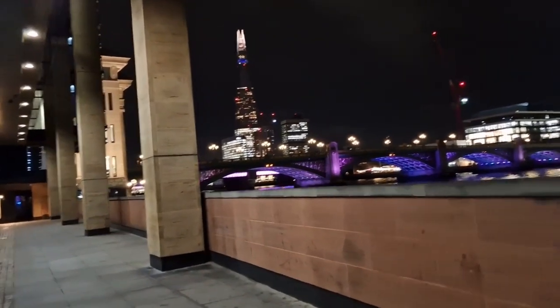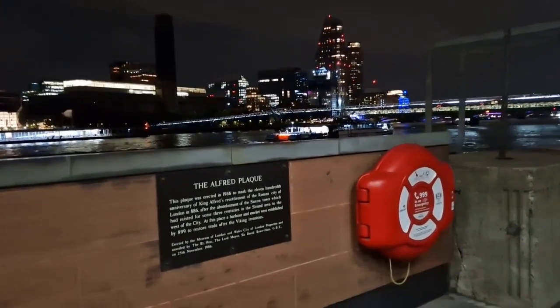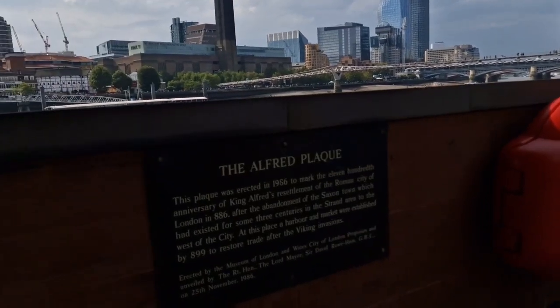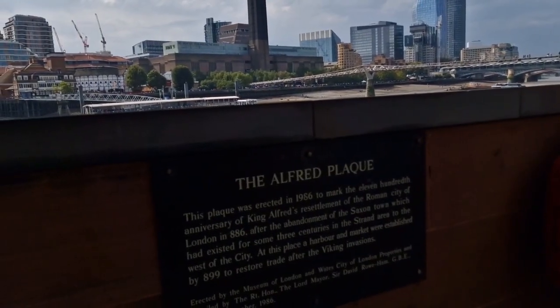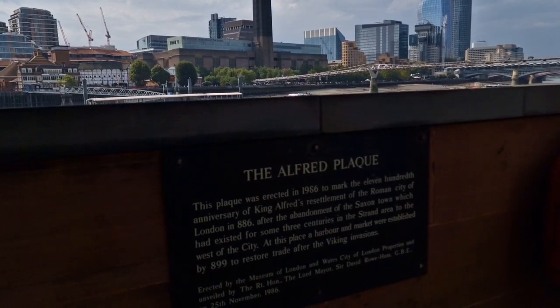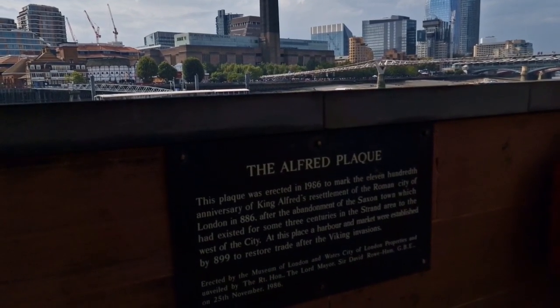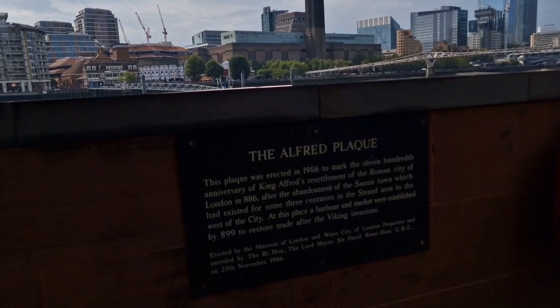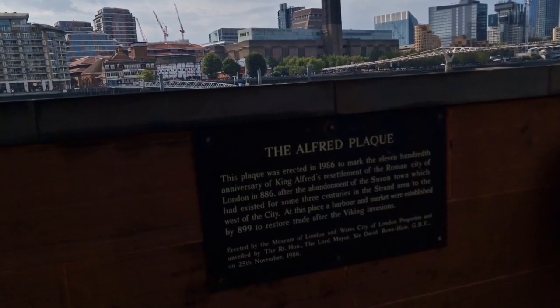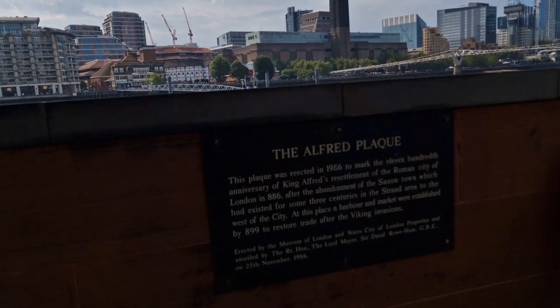But on that note, and with a click of my fingers, the Alfred plaque. This plaque was erected in 1986 to mark the 100th anniversary of King Alfred's resettlement of the Roman city of London in 886, after the abandonment of the Saxon town, which had existed for some 3 centuries in the Strand area to the west of the city.